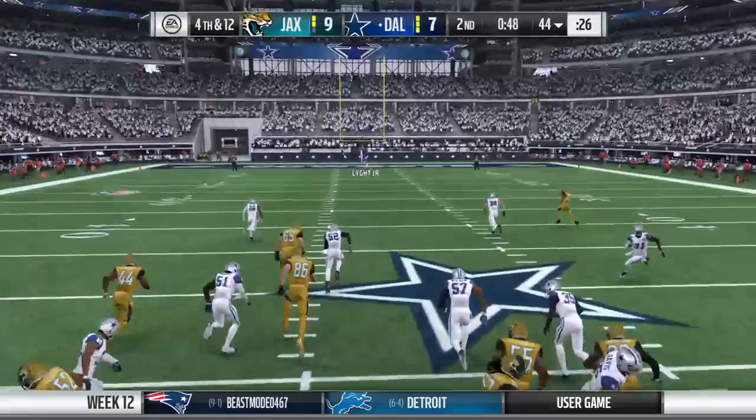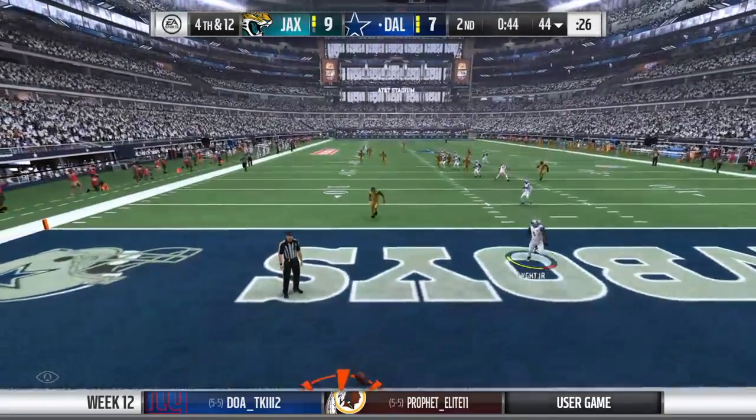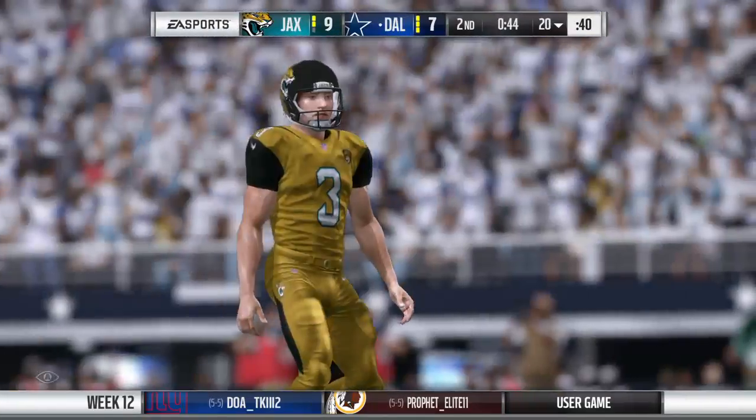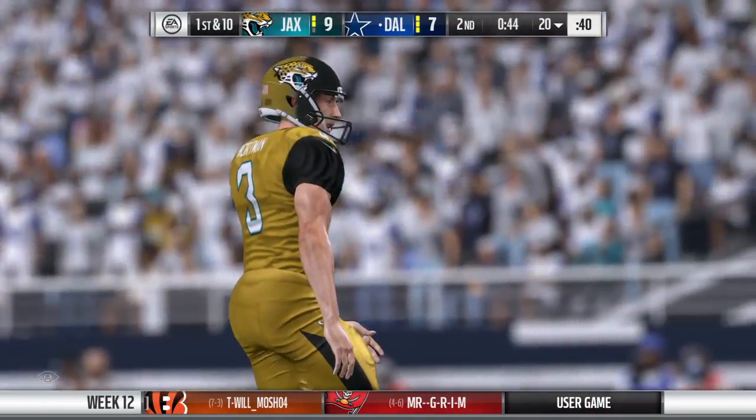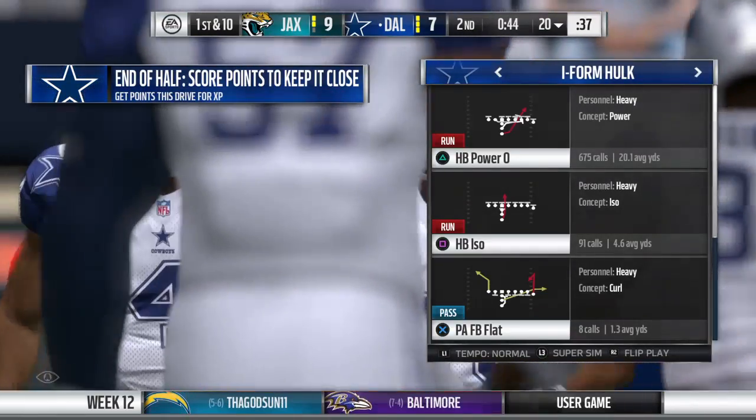He's been a busy man here in this first half as he gets it away. And that'll hit in the end zone. Much too much leg there. That'll be a touchback. Now the Cowboys offense heads back onto the field.